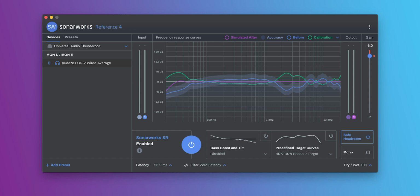You get a slightly different result in each program, and that's because they're all measuring on different heads and measuring two different specifications and what we call a target curve. So don't worry too much about getting flat. What you want to do is just to make sure that you're getting a lovely even sound. That's really what we want to focus on.